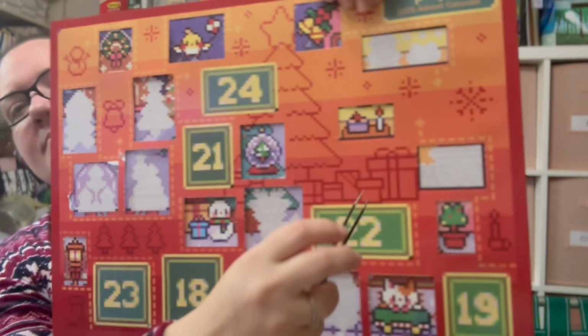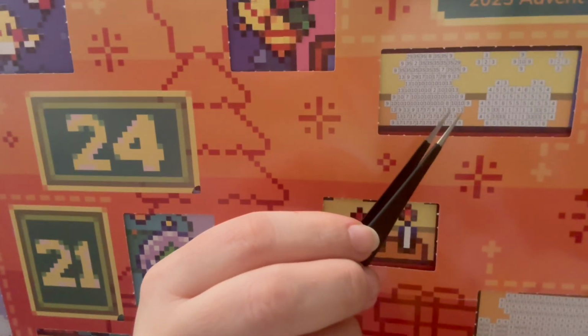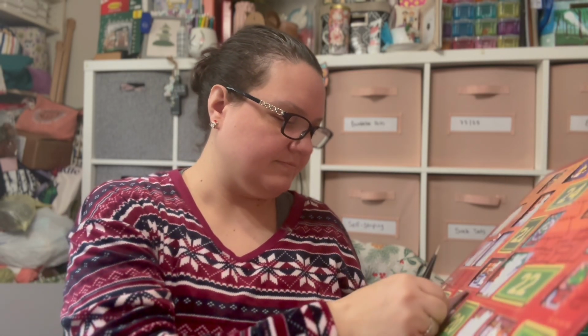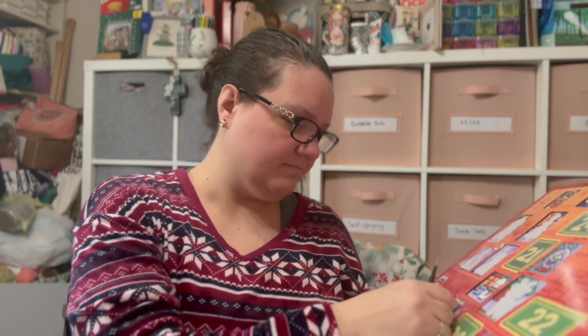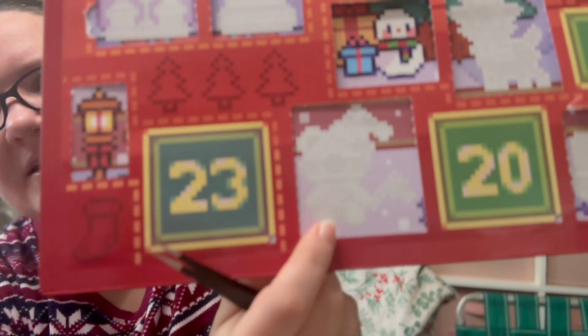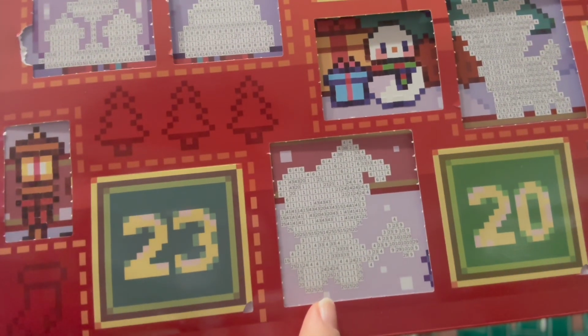Okay, that's 16. Up here it's 17. Another easy looking one. Over here, 18, I think it might be the biggest one we have left. Maybe a polar bear with a hat or something.